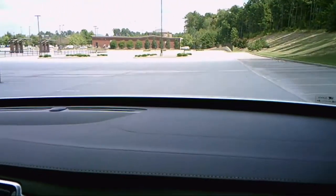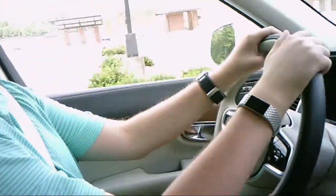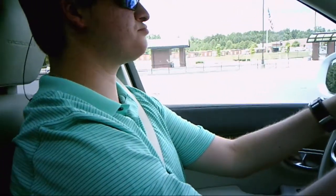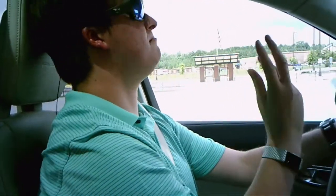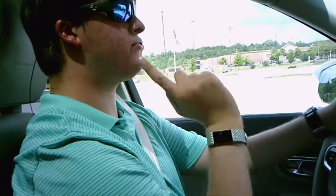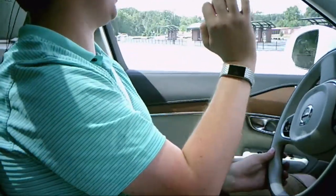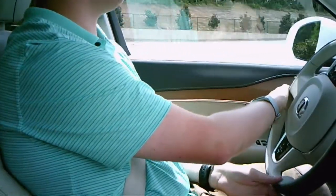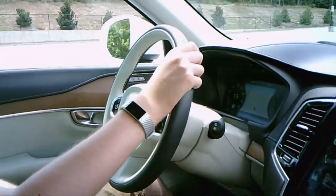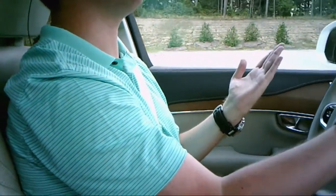I love this car. This thing is really, really sporty. What I like about this car is when you put it in dynamic mode, many, many things happen. First off, the throttle response. Instead of flooring it in order to get any speed out of this car, you barely tap it. Watch this. I'm going to barely tap it. That's barely tapping it, guys. Barely tapping it, and it's doing that.